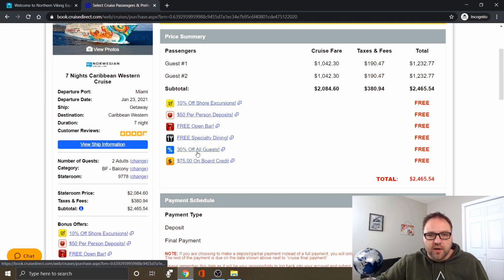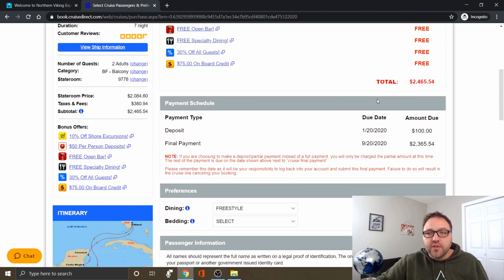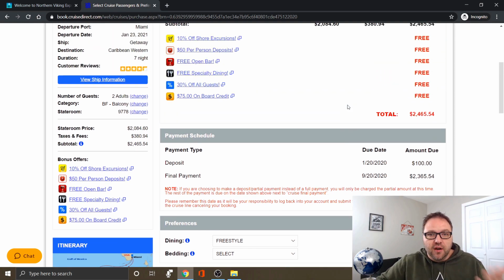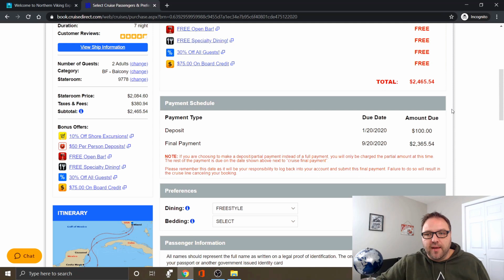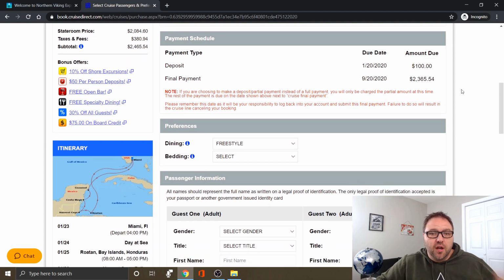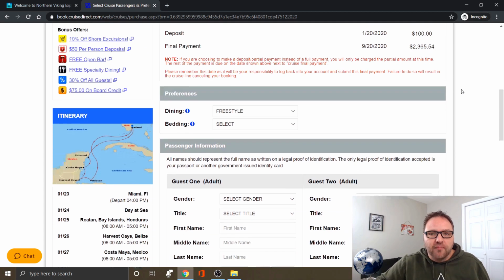It shows you all the perks that you're getting for that price, and it says free over on the right hand side. It says a grand total price of $2,465.54. It'll show you exactly what your deposit is today and when your final payment is due. One of those perks was a $50 deposit. So there's 2 people, that makes $100 due today to hold that room. And the final payment is due in about 8 months from now. So you're definitely able to put a low deposit down to save that room for quite a while.